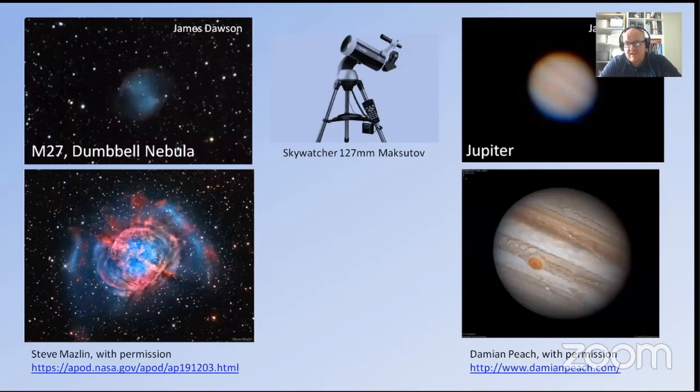And then here we've got, of course, Damian Peach. A spectacular image of Jupiter in unbelievable detail. You really would think this is a spacecraft orbiting the planet taking this, but this is what Damian achieves from ground-based telescopes. Again, I'm not sure if this is with the Chilescope, which he uses, or with his C14. So the top ones are my images, the bottom ones are the professionals' images, let's call them, and you see the difference.